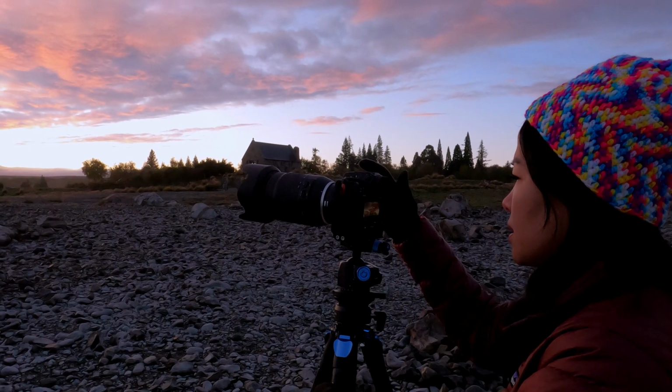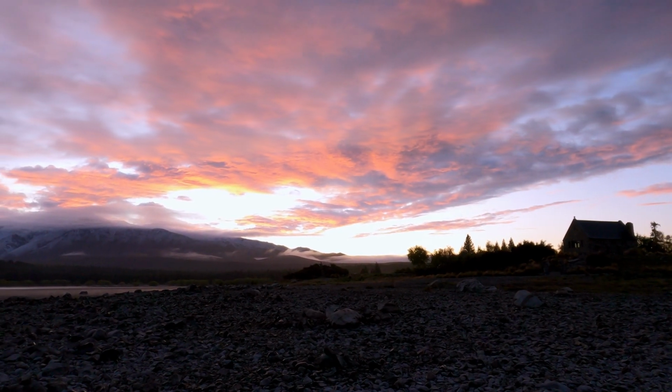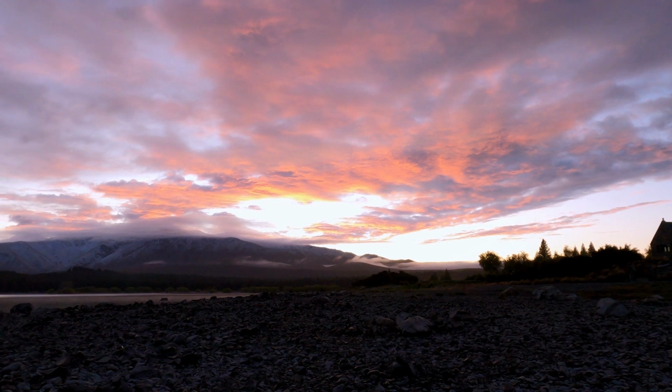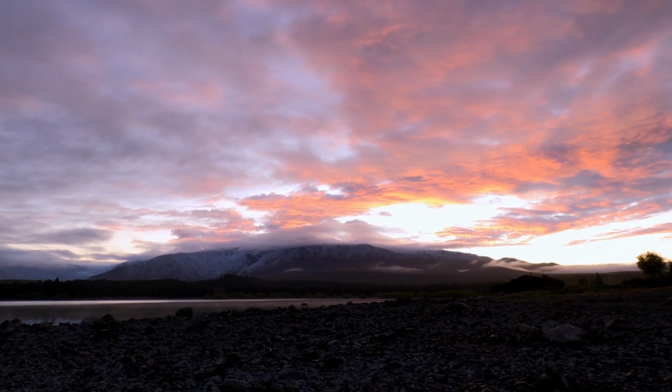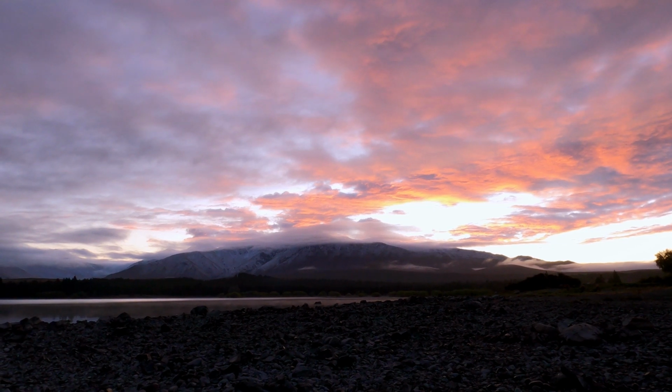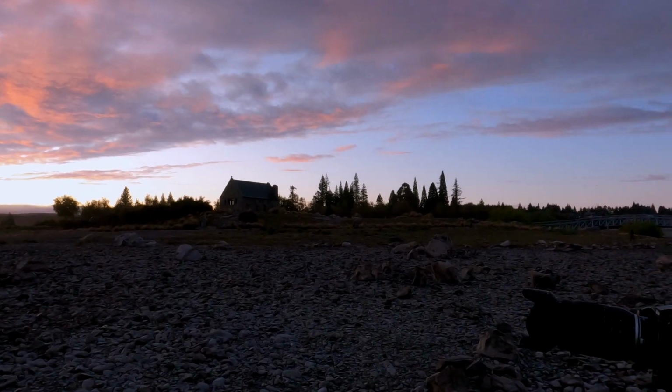Now, the clouds have moved across a little bit. Now they're covering the peak of the mountain, so I'm not seeing it clearly. I'll just wait for the clouds to move a little bit, and then I'll take my shot.